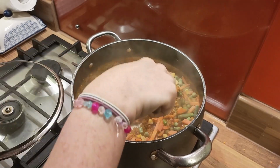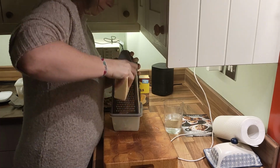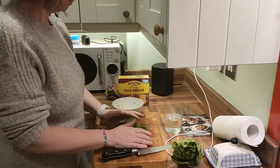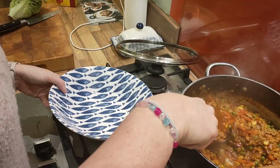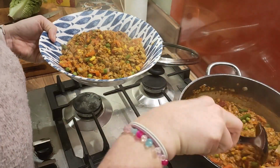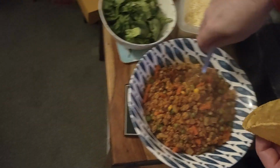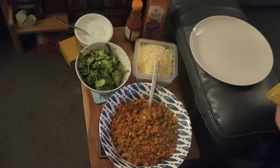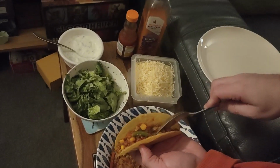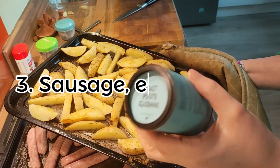Mix all that through and cook that down basically for as long as you've got. Half an hour is good, 20 minutes is good, an hour's fine as long as it doesn't dry out. Grate some cheese for the tacos, and I'm cutting up the lettuce as well. We like to serve this so that everybody dishes up themselves. So I put everything into bowls and then put it onto the table for everybody then to make up their own tacos with however much of the sauce or whatever that they want, and hot sauces and other bits and bobs. And then I also used it for the pasta later on.